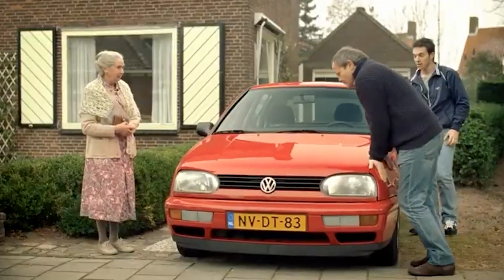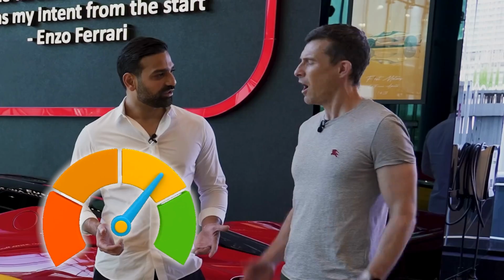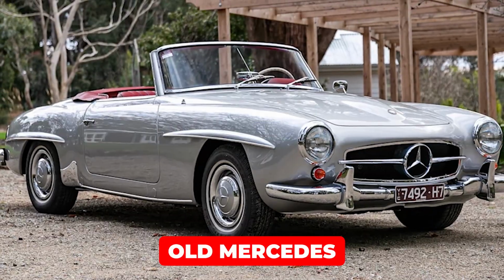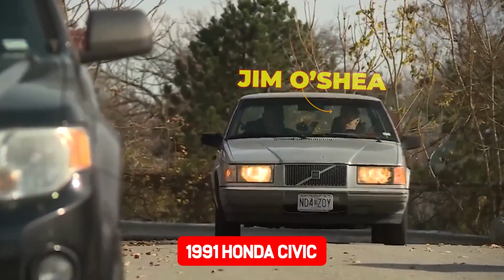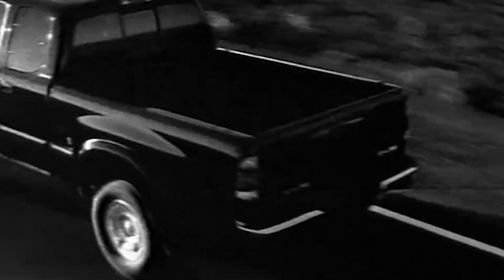Some models are built to last. Others are designed for short-term leases. If you're serious about high mileage, look for cars known for longevity. Toyota Corolla, Honda Accord, Volvo 240, old Mercedes diesels, even some pickup trucks. Interesting fact, a man in the US drove his 1991 Honda Civic over 1 million miles with the original engine. Toyota's Tundra, especially models from the early 2000s, are well-documented million-mile runners.